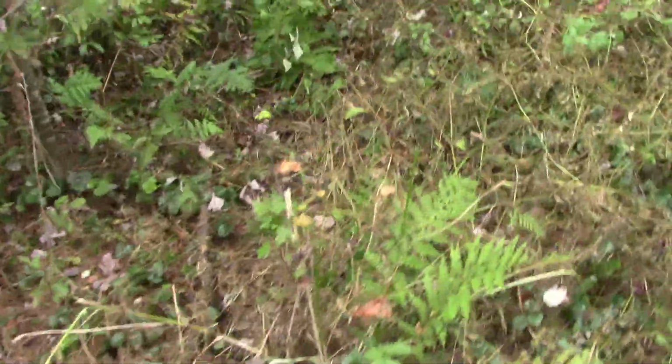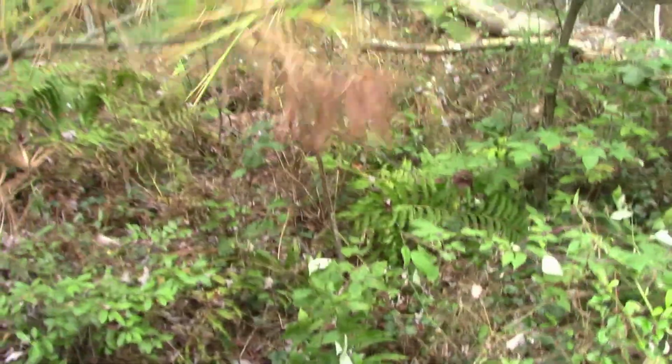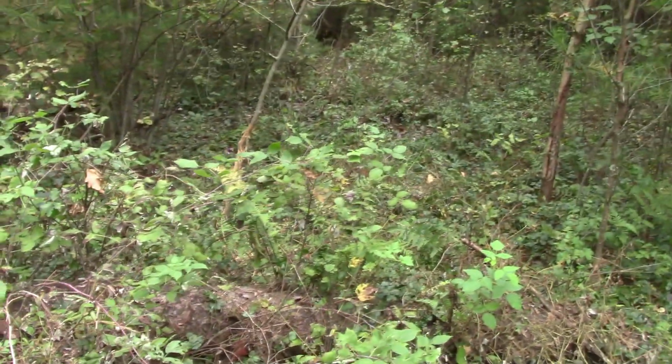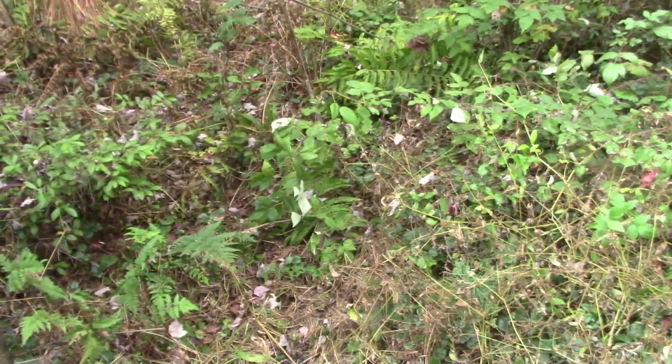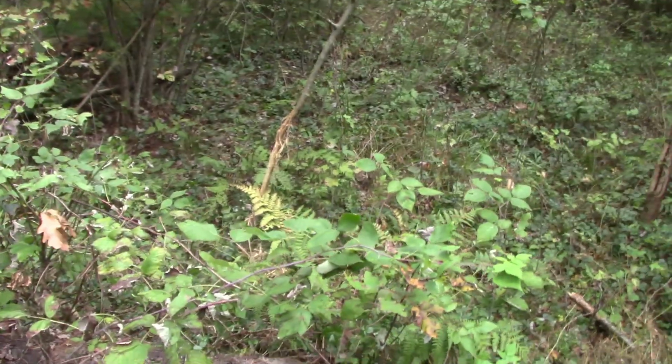Sign's a little fresher here. A little more tracks. There's some poop that ain't dried out. An old rub and a fresher rub. I think I'm going to set up. I think I'll give this a shot.